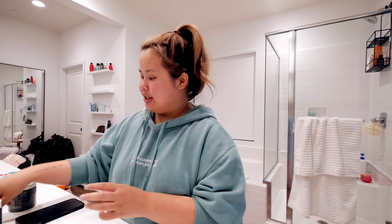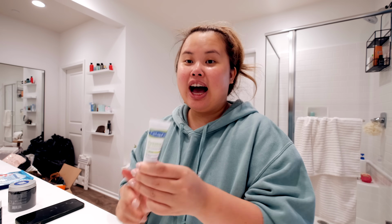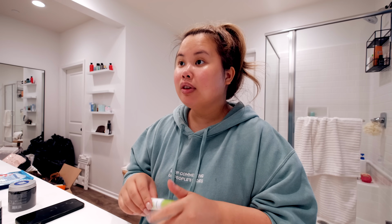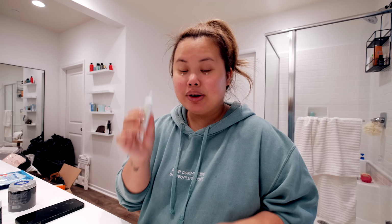And then after this, I go in with eye cream. I use the Cetaphil Hydrating Eye Gel Cream. This thing right here. I think I got this at Target. But I love this applicator. It makes it so easy. I put a little bit under my eyes.